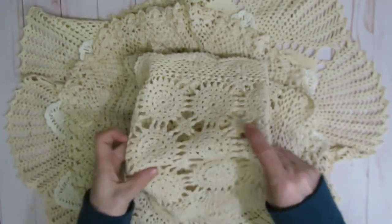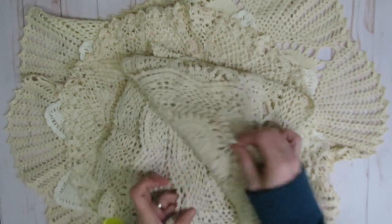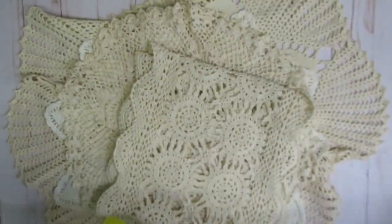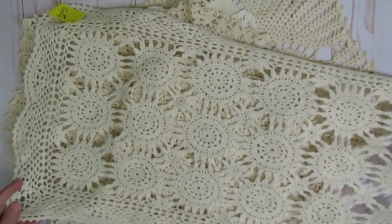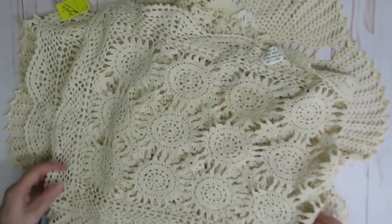That one, it was half off, so that one was $1. This one was originally $2, and this one was a little bit larger. But I got that one for $1 too, so that was kind of nice. It's a long table runner on that one.